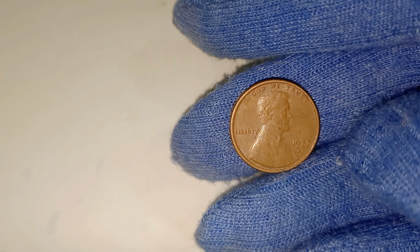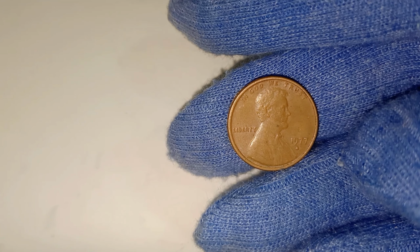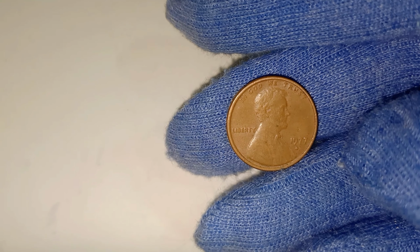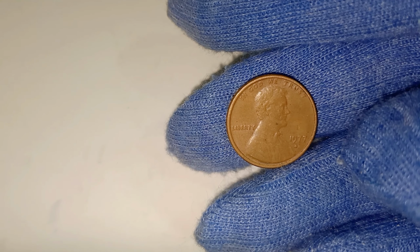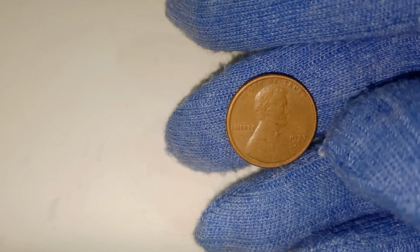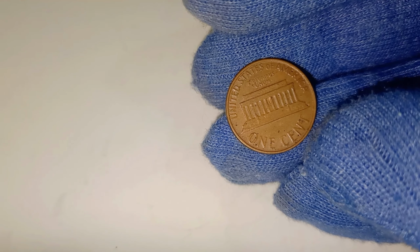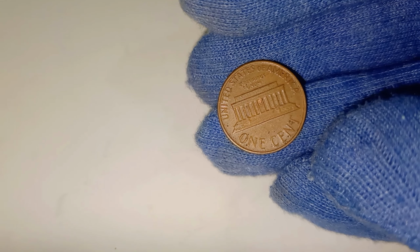Today we're diving deep into one of the most unexpected, yet highly sought after, coins in recent history, the 1977 Lincoln penny. Yes, you heard that right, a penny. You might be thinking, how could something worth just 1 cent turn into a collector's dream worth hundreds of thousands of dollars? Well, get comfortable because we're about to break it all down for you.